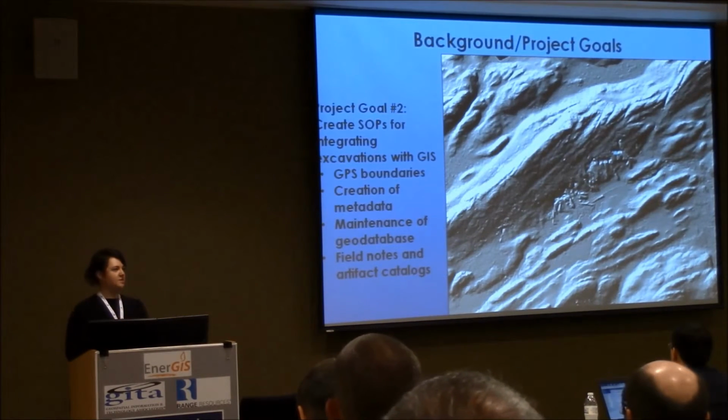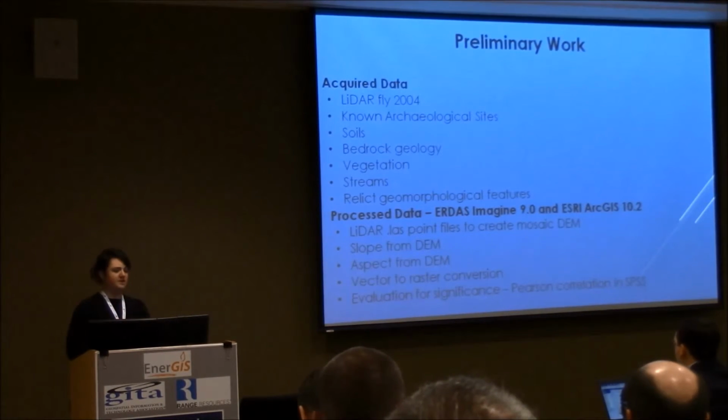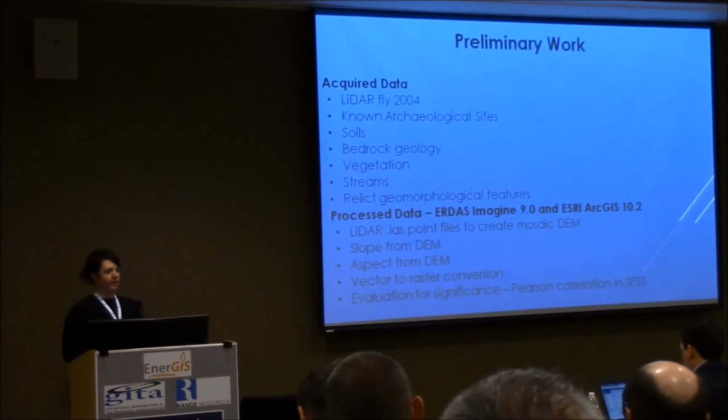So I've had to go back and do a lot of data processing to get through that, but that's one of the goals I want to be able to provide to park staff. This is just a little bit of a rundown of some of the data sets I'm looking at. Some of the stuff was available from the park itself, like the LIDAR flight that they commissioned and flew, as well as known archaeological site locations.